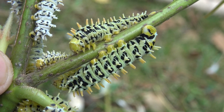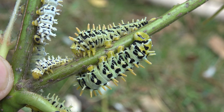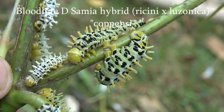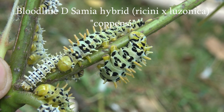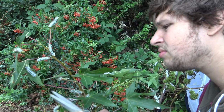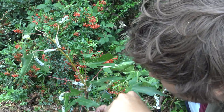Oh my god, that's pretty intense, isn't it? These hybrids were pretty fascinating and really colorful too. The prettiest freaks of nature that I have ever witnessed. However, with increased size comes increased appetite. I decided to collect my larvae and later give them a much better new home.